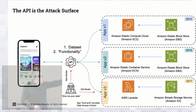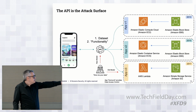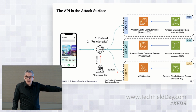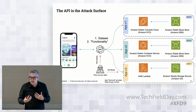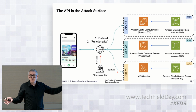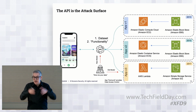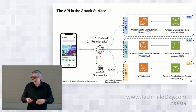So I just put a couple of examples on the slide here. Let's say in 2013, you created an application based on an EC2 instance with block storage attached to it. Then you decided in 2015, it was cooler to use container services attached to block storage. And now you're using a serverless platform like Lambda or something connected to S3. That's all fine. But the way the data gets pulled out of those systems is through an API. And what usually ends up happening, it's the same API versioned differently, giving you access to all of those systems. So the attack surface is actually sort of expanding over time as well, especially if you don't decommission systems, which is sort of what happens.